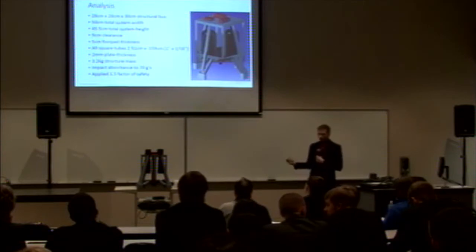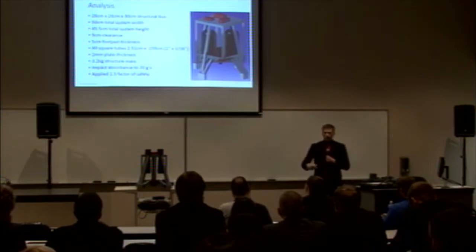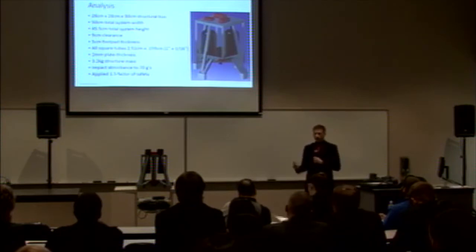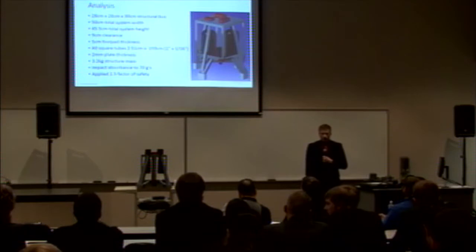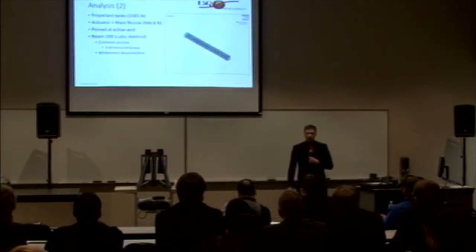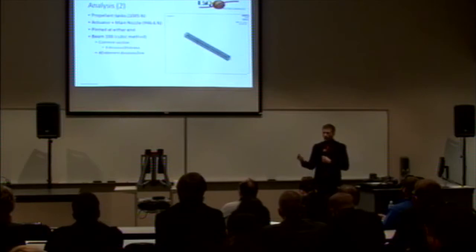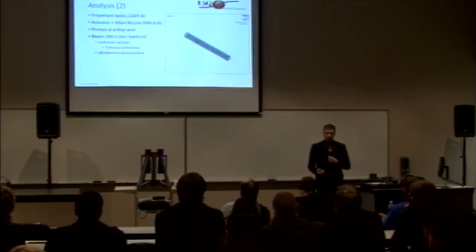Some of the stats of our system are listed here. Though the specific number that I want to point out is that we calculated our impact absorbance at a 2.7 meter per second landing will reduce the inertial loading experienced by the structure to a maximum of 70 Gs in the worst case scenario. For our analysis, we are using a factor of safety of 1.5. So getting into that critically loaded member, we applied pin supports to either end of the member to model the worst case scenario, and we applied all of the loading that this member will experience with that 70 Gs inertial load.